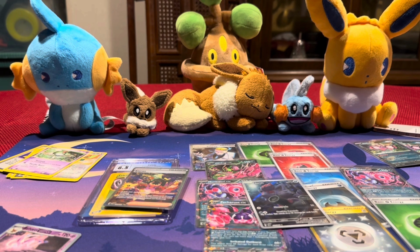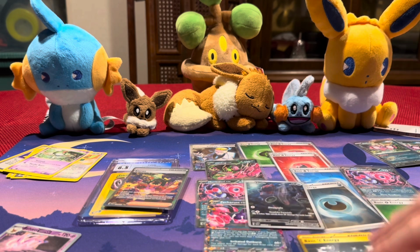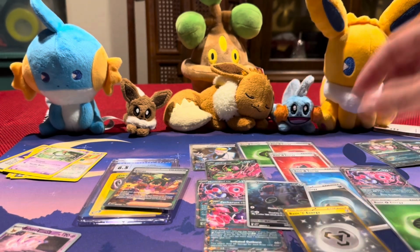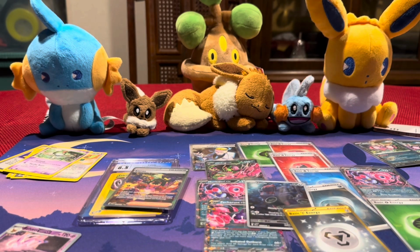Again, before I forget, the gold I was really happy with. The gold, yes. That's awesome. One down. Yes, I was glad we pulled the gold. There's one down, there's 4 more to go. Definitely the market with these EX monkeys. And these energies as well. I feel like some people are going to want to trade for some of them.